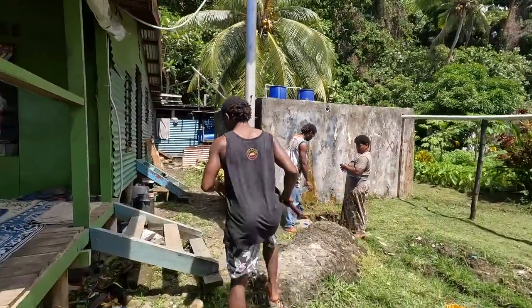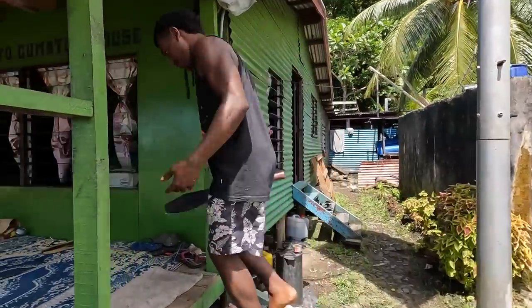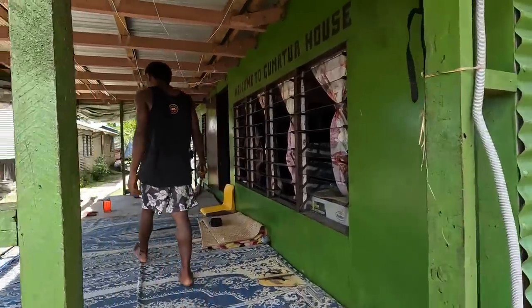The last stage. What's that? You should test the roti. Oi, roti, mate. One roti so we can taste. Just a little bit. Roti, eh? One roti. One each.